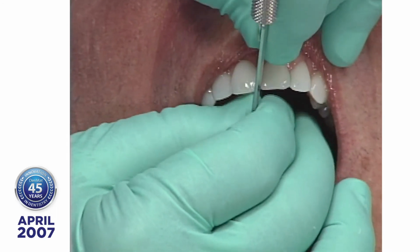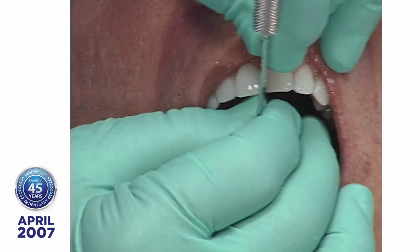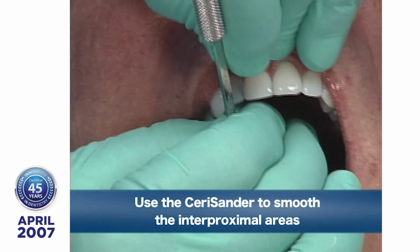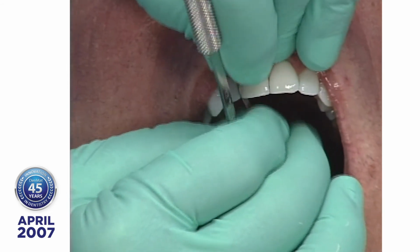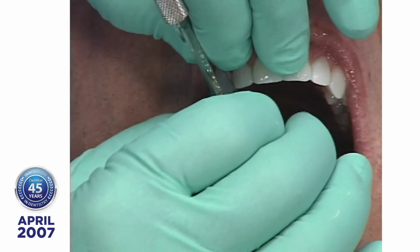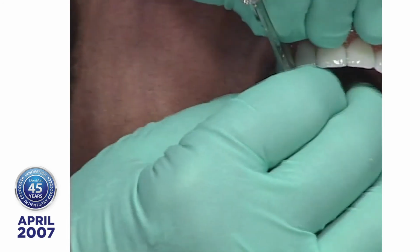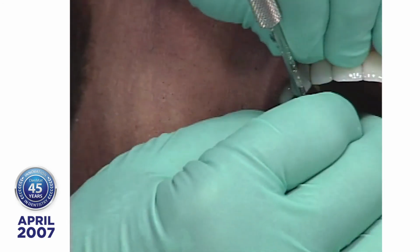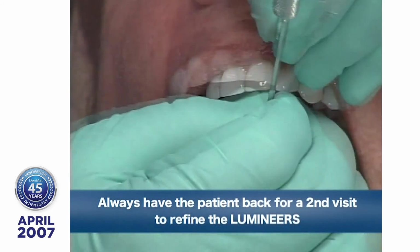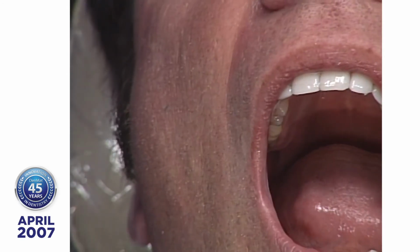Now we take the CeriSander, which is an orthodontic diamond-impregnated stainless steel band. Orthodontists use this a lot to open embrasures and change dimensions of teeth. And what we don't get finished today, we do on a follow-up appointment a week later. The reason is that when the patient's been sitting in the chair about an hour, they think that's a long time. They don't know how long it normally takes for doing 6 or 8 veneers.